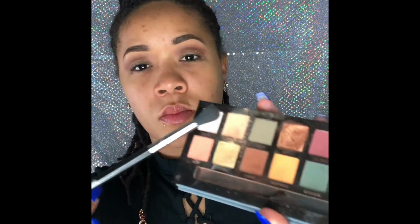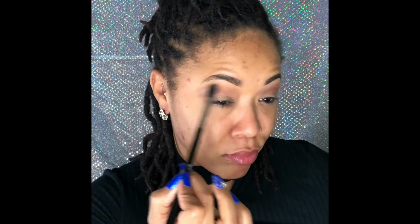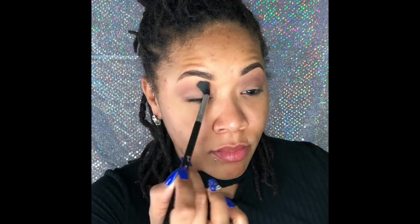Then I'm gonna go back into that first shade that I used, and I like to go over my crease colors just to blend it even more. I'm just showing you how that shadow fell underneath the other shadow, but you can clean it up in the end. So like I said, I'll go over that crease color, that fudge color, with that transition shade that I used just to blend it out some more. So that's a trick. If you're having a hard time blending out your shadows where it's just a seamless transition, go back in with the crease color that you used on top. Nothing wrong with that.